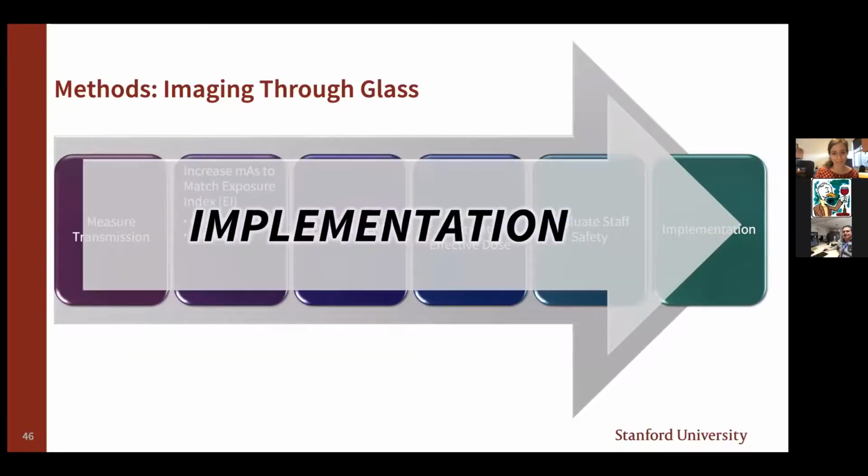Okay, so before I talk a little bit more about implementation, any questions about staff safety? There's one question in the chat. It asks, were staff wearing lead aprons during the chest x-rays? Oh, good question. Typically for portable chest x-rays, our technologists do wear lead aprons. That's just our protocol all around.